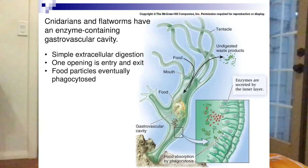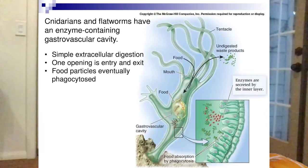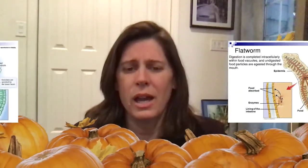So intracellular digestion can continue to take place. And then anything that did not get digested will be expelled through the mouth. So there's only one opening. There's the mouth that brings in food, and it also expels the waste. And that's usually through contractions of the body.